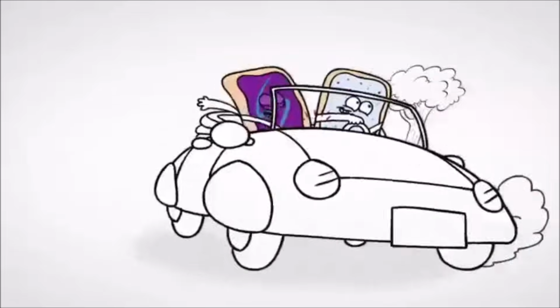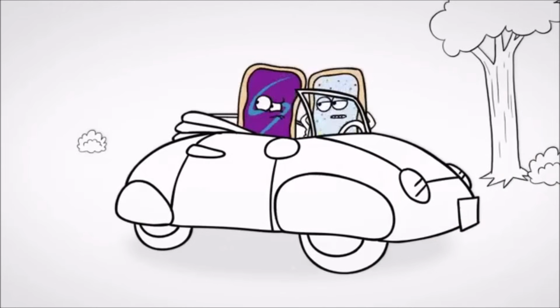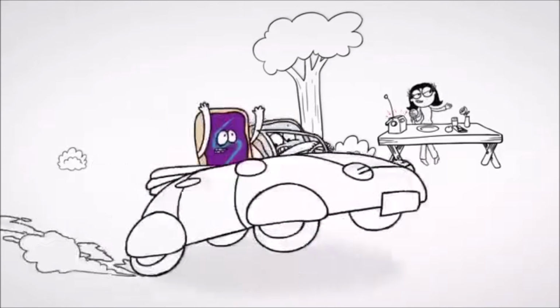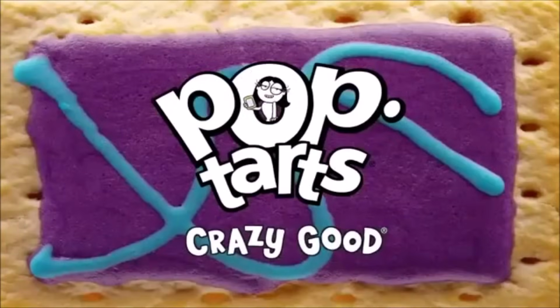Turn left now. Where are we exactly? I don't know. I was listening to your GPS. I don't have a GPS. Destination ahead. You have reached your destination. Crazy good!